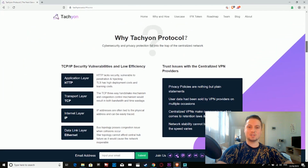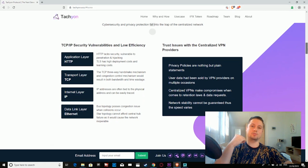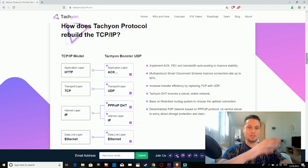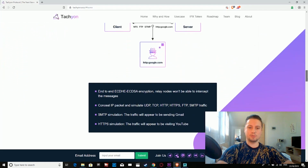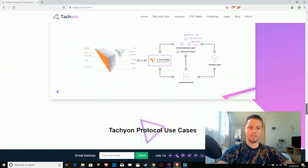Now, we've discussed why you should use Tachyon Protocol. Because of this, they increase the speeds. They allow you to actually earn money through using them. They're saying how Tachyon Protocol is rebuilding this TCP/IP. Now, they did state in my answers that they're not trying to change it, but they're trying to improve it and build on the current structures. So that's also something very interesting in regards to how they're tackling this. Then the security protocol, which we discussed also, and then there is, I believe there was the use case.